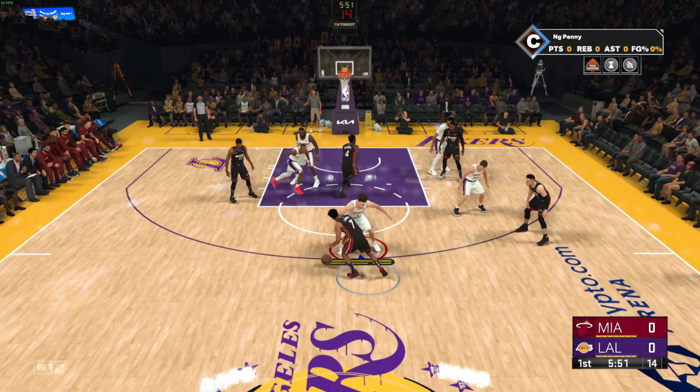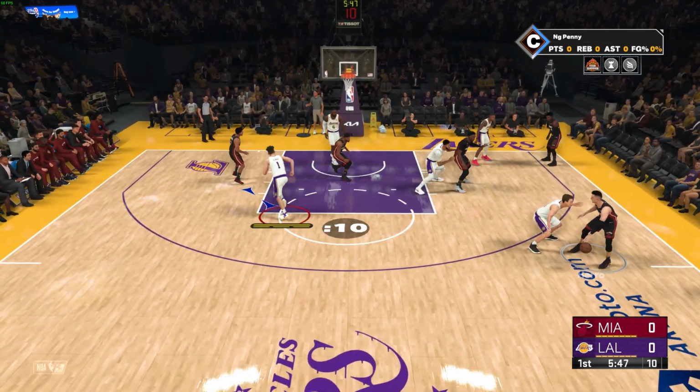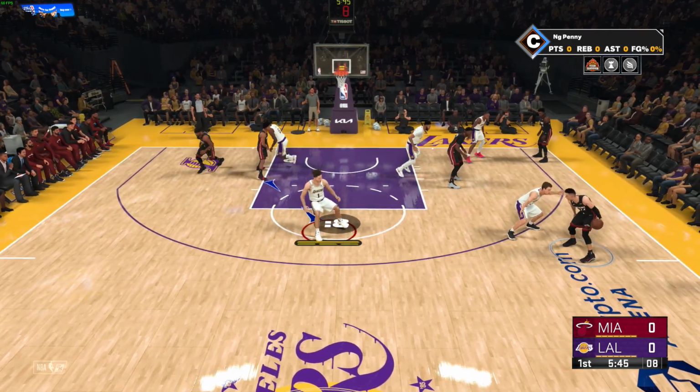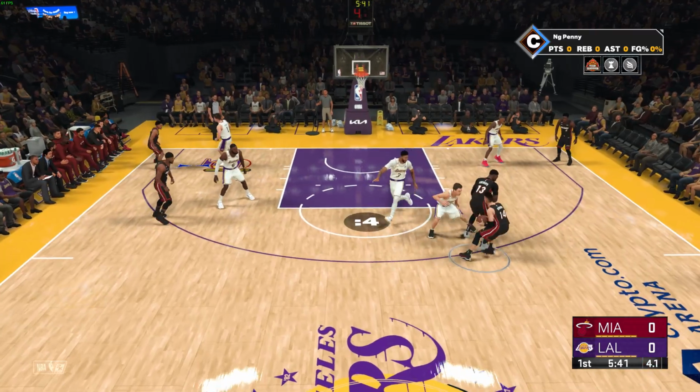So a look at our starters for the Heat. Oladipo and Butler, your small and power forwards. Lowry and Hero are the backcourt. And it's Adebayo in at the center position. Just 5 on the clock. Here's Hero.